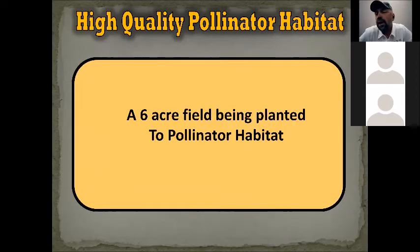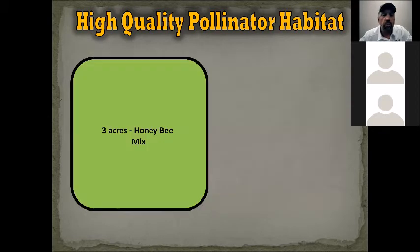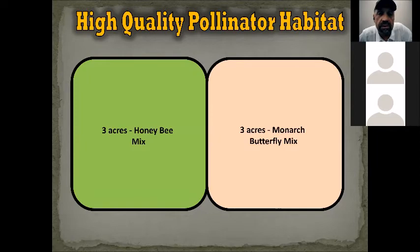So here's a couple of ways in which the Bee and Butterfly Habitat Fund seed mixtures could be planted. Let's just say you have 6 acres that you would like to plant to pollinator habitat. It can be as simple as you plant 3 acres of the honeybee mix right next to 3 acres of the monarch butterfly mix. Pretty simple, pretty straightforward.